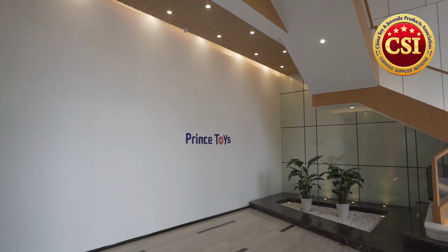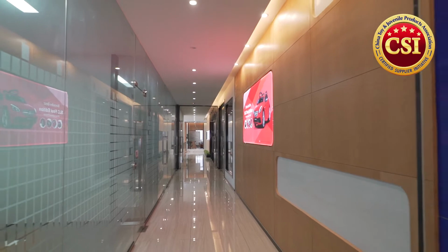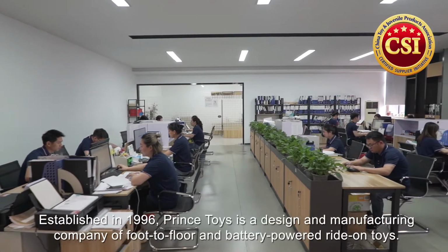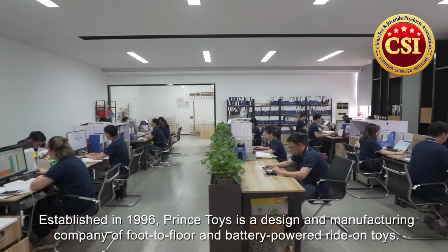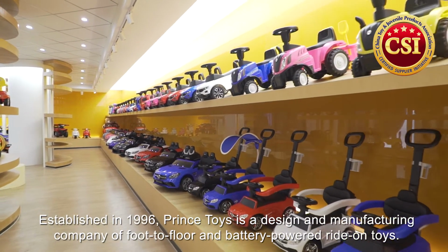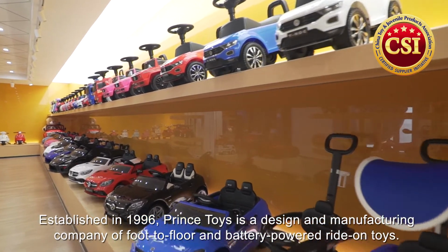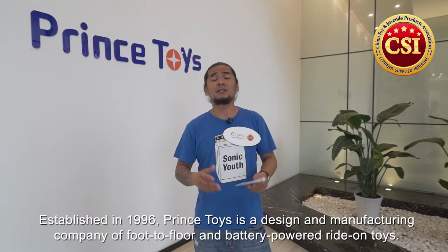Now I'm here at the factory of Prince Toys. I'm really excited about this because the company has been around quite some time. It was established in 1996, and they focus more on ride-on toys, foot-to-floor ride-on, and battery-powered ride-on toys. Now, this factory alone is an ISO 9001 certified factory, and of course, they do comply with the EN 71 and ASTM F963 standards.